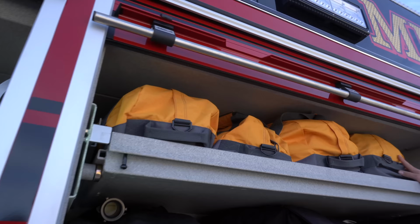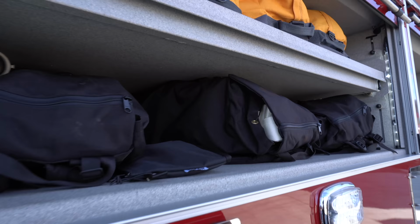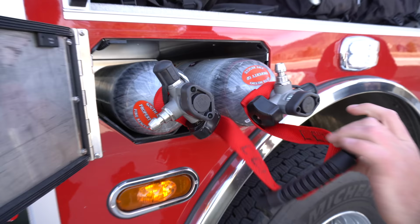As we continue moving back on the rig, we have our wildland kits with the webbing gear for us to use if we get deployed without the brush truck. Also, we have progressive hose packs like we have on the brush truck as well. In each one of these small compartments on the side, we keep spare air bottles with bottle straps in order to be able to carry them to the scene to replace them as we need them.